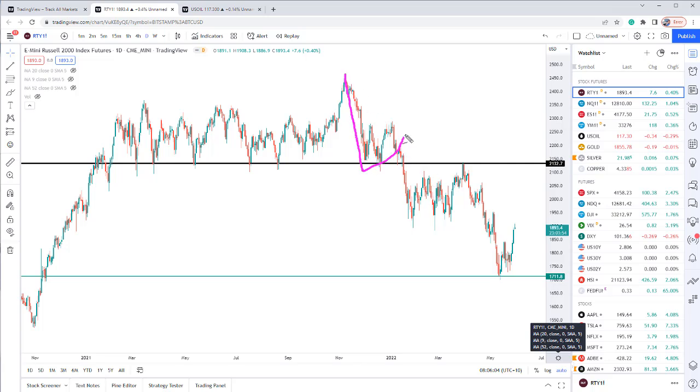So this market moved down. Look at this here. We've had a sideways movement down, sideways movement down. Is this going to be another sideways movement before what? Another down period through here. So that's going to be really interesting.